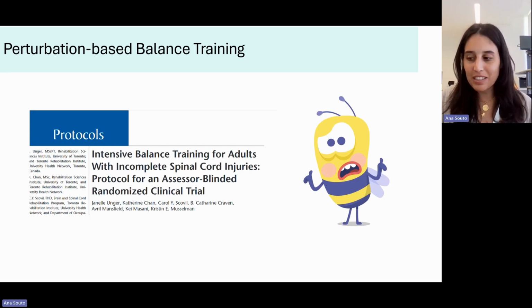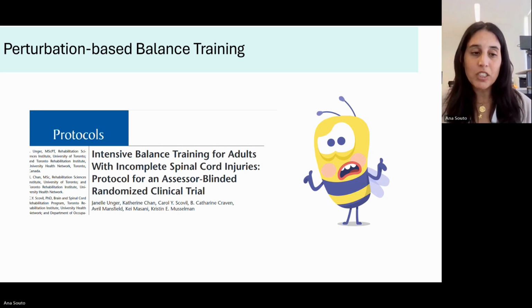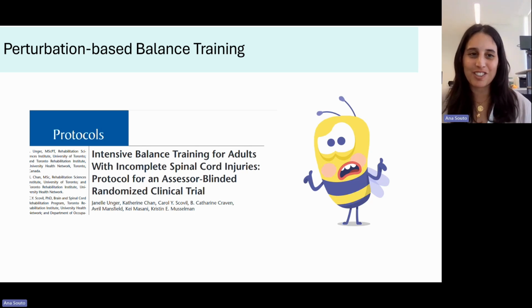A population where there's still no information on whether it is a good strategy or not is incomplete spinal cord injury patients. So there is almost no research on this population. If we think about the effectiveness of this method on the other populations, we can expect it to also have good results, but we still don't know. Regarding this population, the available studies are more focused on the anticipatory balance strategies, not on the reactive strategies. And so we have to wait for the results, such as from this study that I have here. This is just a protocol for the study, but I'm waiting on the results to know.